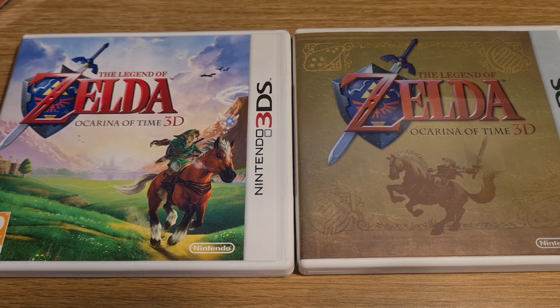A beloved game from the N64, but still really entertaining on the 3DS. And I loved the upgrades to the graphics, the motion controls that you could put in this one. The 3D looked really good as well. So just an excellent title.